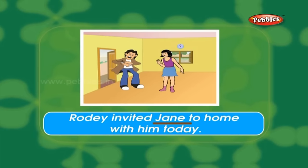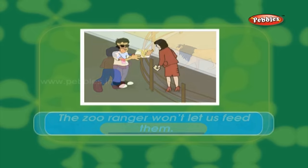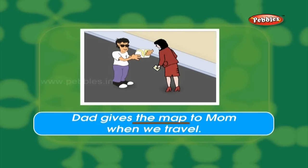Rody invited Jane to home with him today. Rody invited her home with him today. The zoo ranger won't let us feed the wild animals. The zoo ranger won't let us feed them. Dad gives the map to Mom when we travel. Dad gives it to Mom when we travel.